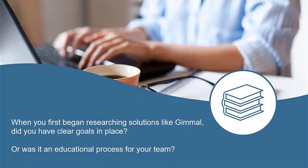So when you first started looking at solutions like ours, I think I know the answer to this question, but what kind of goals and objectives were you using in the process of trying to identify what you were going to be using, from a technology perspective, to start building this foundation for records going forward?